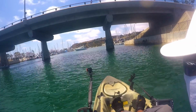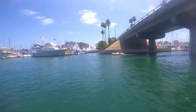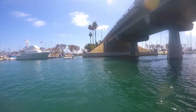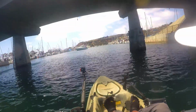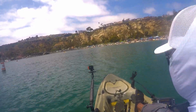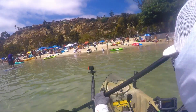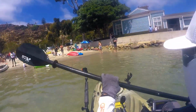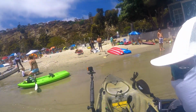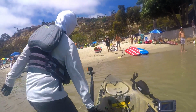Now, when you get to the bridge here, that's a pretty good landmark because at this point, you're an easy 10 minutes away from Baby Beach. So there's Baby Beach, and as I get closer, it's time to put my Mirage Drive away and switch to paddles. Fortunately, it looks like most people have cleared the launch and landing area, so I should have an easy path back across the sand to my truck.